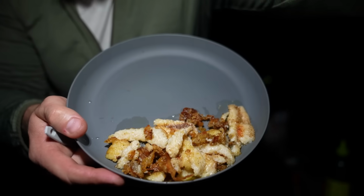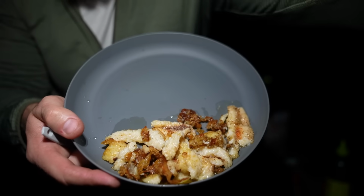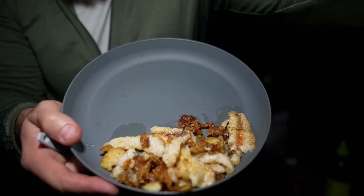So there you go, guys. There's the final product right there. It looks like a massacre because I just got crazy at the end, man. I don't know what happened. I'm not a bad cook normally, I swear. It's super tender, and it was like white flaky meat before I just frickin' destroyed it.